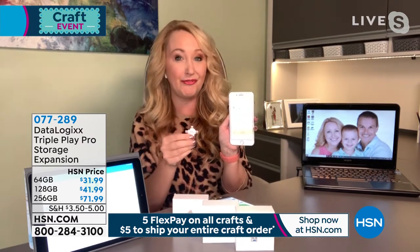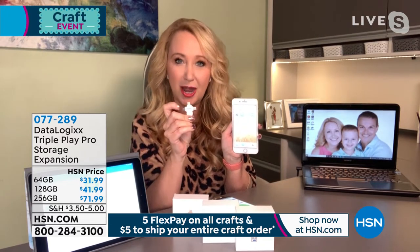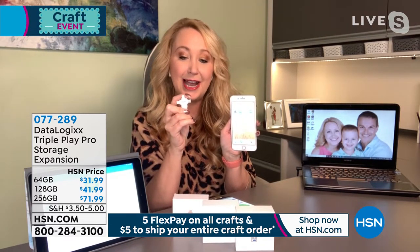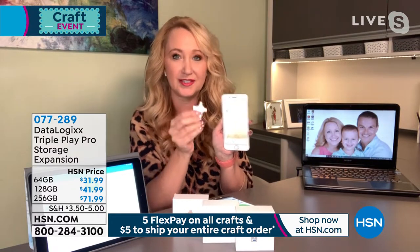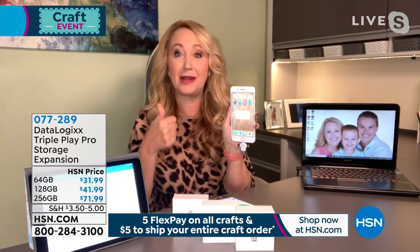So it works with your Apple phones. It works with your Android phones. It works with your iPad. It's going to work with everything because of that triple system right here. So you have Lightning at the top, micro USB on the side and USB-C right here. So this is going to work basically with every single phone. So I'm going to pop it right in. I've already downloaded the free app, so I don't have to carry adapters or cables or wires with me at all, Helen. I get this little app notification. I just click allow.